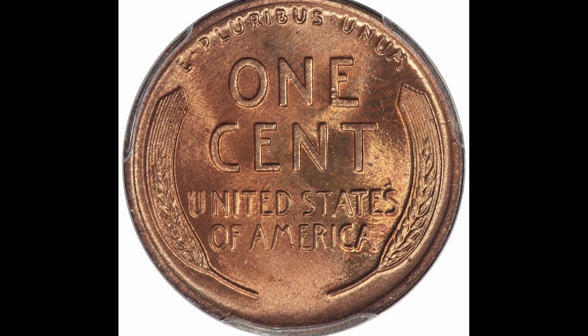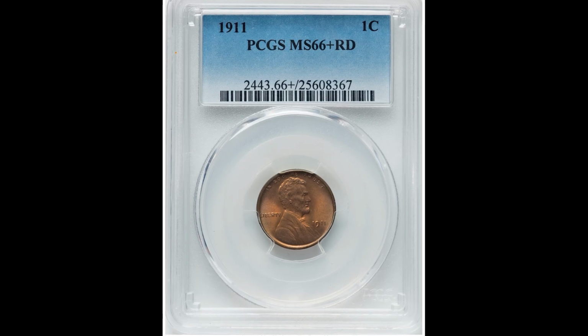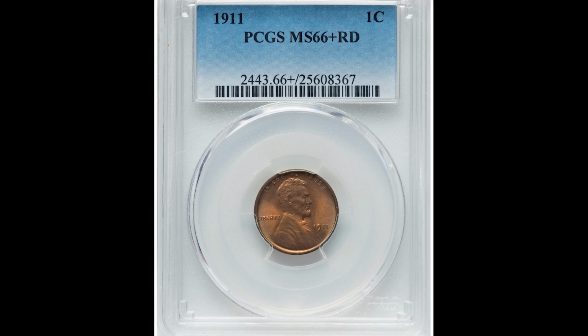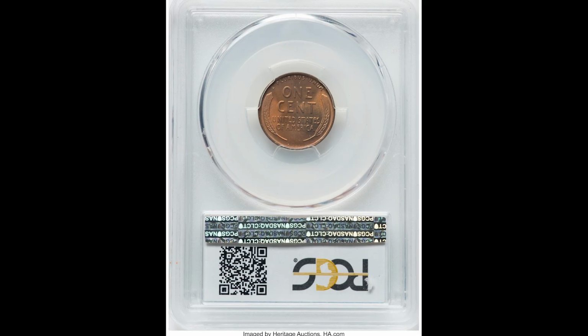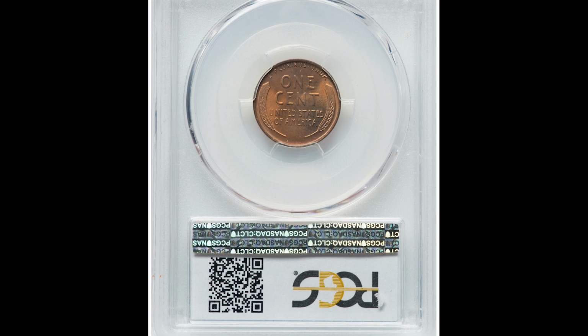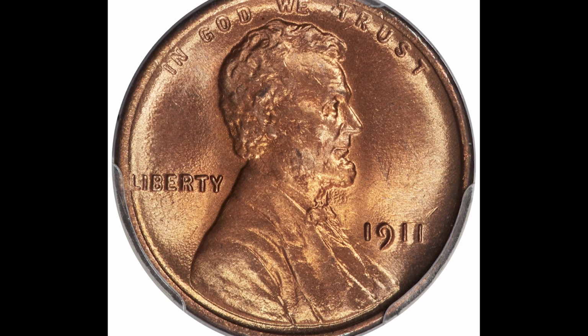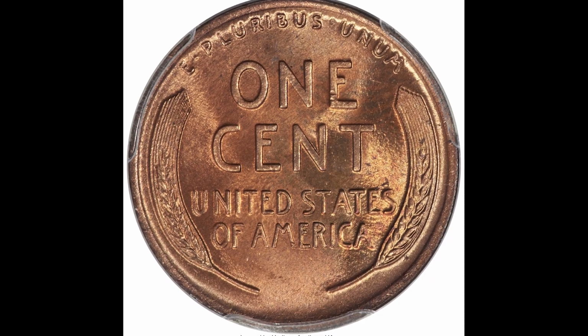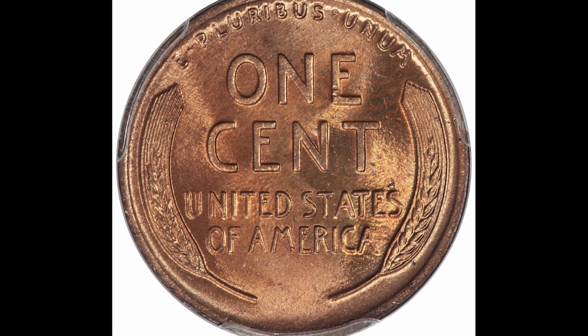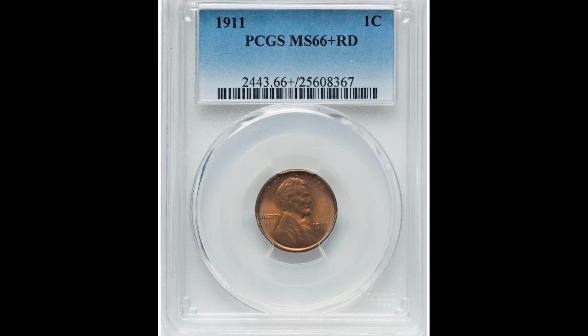That means this coin was struck at the Philadelphia Mint. Now the majority of coins that don't have a mint mark are going to be struck at the Philadelphia Mint. Do keep in mind that depending on where your coin was produced can dictate the value. That can either go up or down depending on market conditions, supply and demand, and the market timing. So why did this coin sell for $3,120? Well, a big factor is going to be that grade.